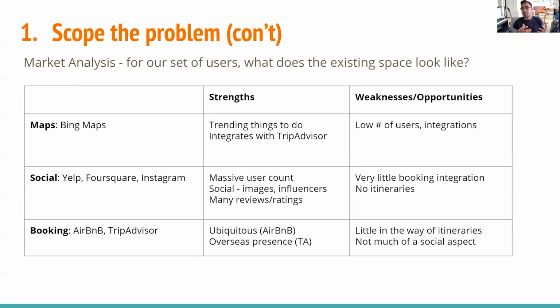So for something like Bing Maps, I think they've got a things to do section, which is awesome. They also integrate with TripAdvisor, so it's easy for them to pull in content. They don't have to generate content on their platform. Weaknesses and opportunities: there's right now a low number of users, and there's not much in terms of integration, right? So I might not have a one-click book my whole trip feature.